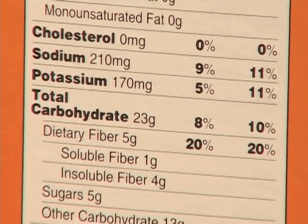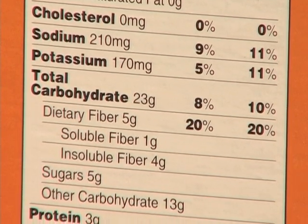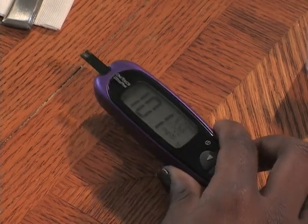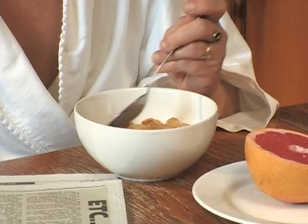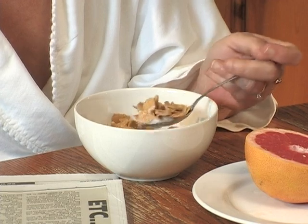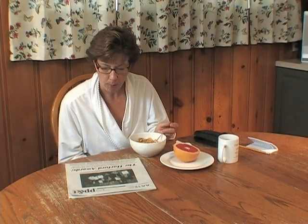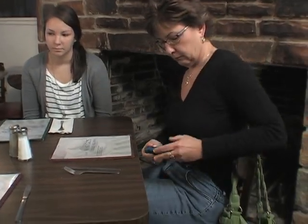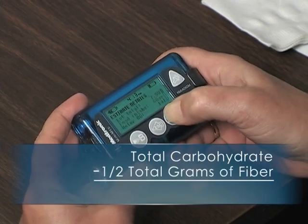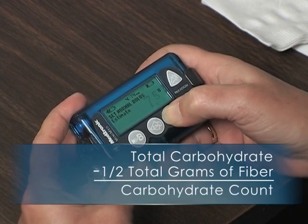Although the amount of fiber, both soluble and insoluble, is included in the total carbohydrate information on the food label, it is not absorbed by the body in the same way other carbohydrates are, and may not cause your blood glucose to spike as high. So if you eat a high-fiber meal and count those fiber grams as carbohydrate, you may not be getting an accurate carbohydrate count. When you eat a meal with more than 5 grams of fiber in it, take the total number of carbohydrates and subtract half the grams of fiber to get an accurate carbohydrate count.